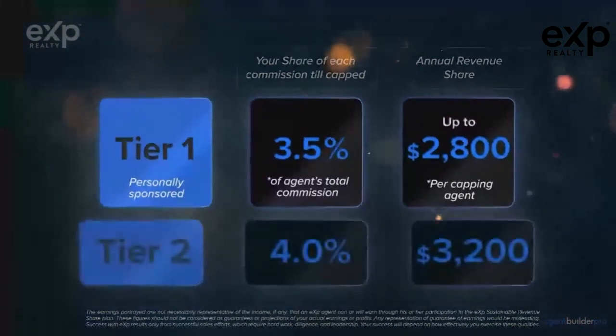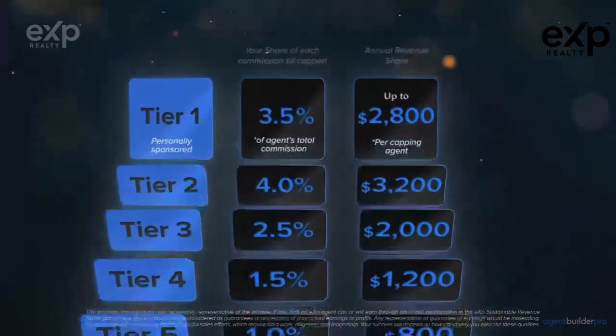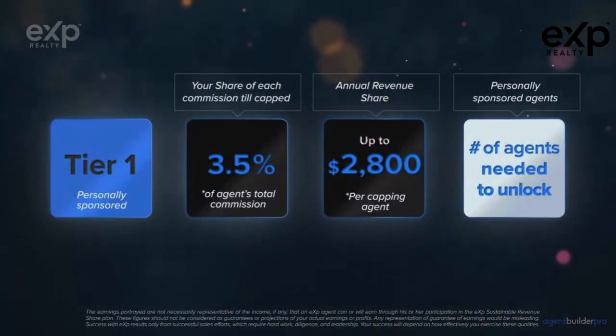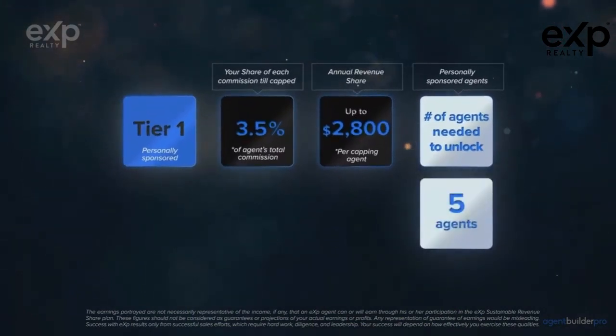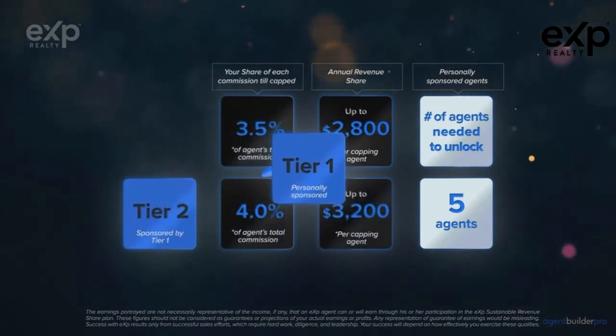You can earn on all 7 tiers, but it's contingent upon how many agents you've personally attracted to the brokerage and their level of production. For example, if you attract 5 producing agents, you earn exponential share in commissions on Tier 1 and Tier 2, which are agents that your Tier 1 agents attracted.